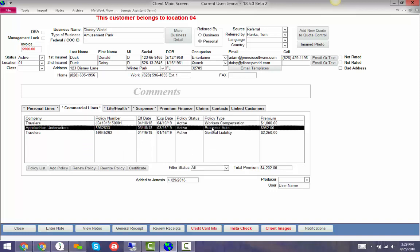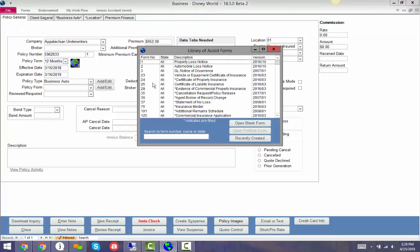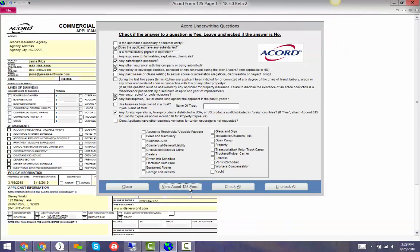So I'm going to go to this business auto policy here. And if I go to Forms at the top and Accord Library, this is where I'm going to find all of my Accord forms, with a lot of them being pre-fillable. So I'm going to single click on this Accord 125. I can either open this as a blank form, or I can also open this as a pre-filled form. So I'm going to open it as a pre-filled form, and Genesis will prompt me to answer any questions pertaining to this particular policy, and then I can view my Accord 125.